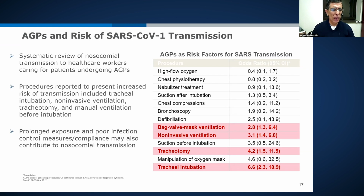And this is a review in PLOS ONE, a systematic review of nosocomial transmissions. Procedures were reported and the odds of transmission were calculated. At the end of the day, this increases the risk for prolonged exposure and poor infection control measures, so that can contribute in a very significant way to nosocomial transmissions. And if you look at the right side of your slide, what are those procedures and what's the risk factor?